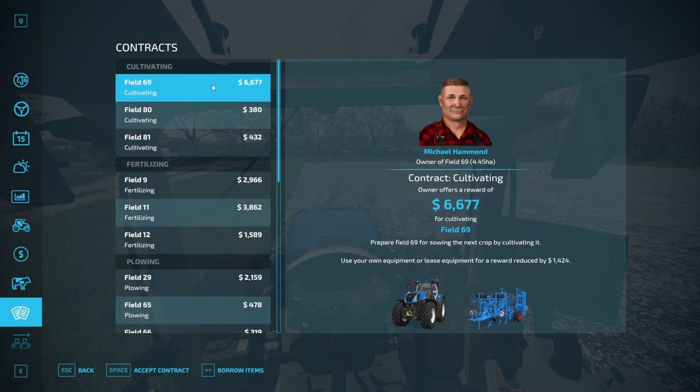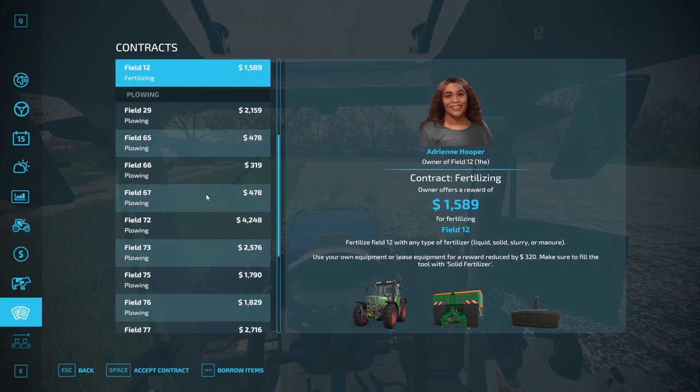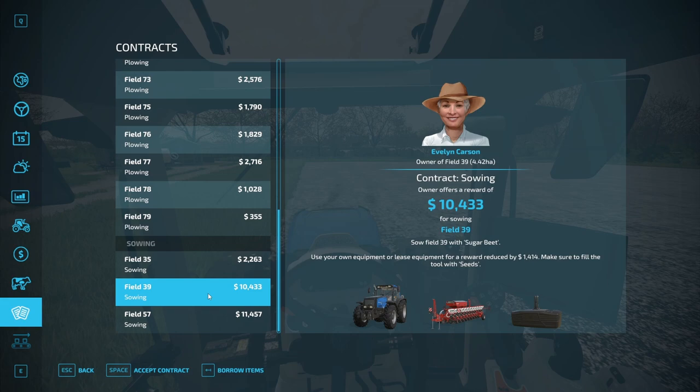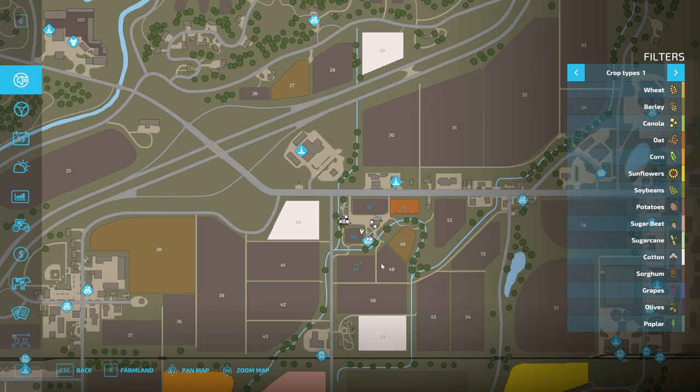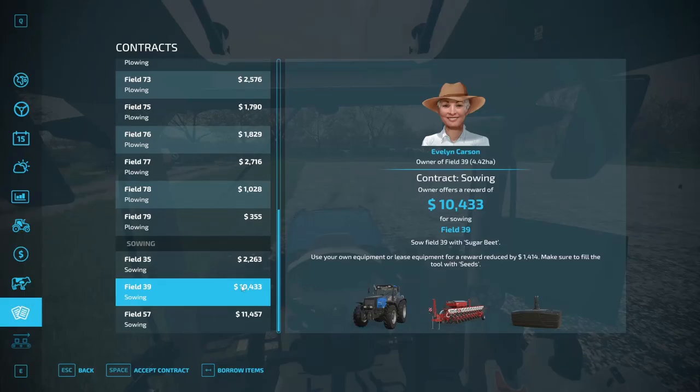Ah, that is still here. We're not gonna do any fertilizing. I'm not gonna be part of polluting stuff with that, so no thank you. Sowing. Whoa, what's this? 10,000 field 39. I mean, that's big, but that's not too big. That's actually not bad. If I get a worker to do that, even if I just get half of that, that would be 5,000.